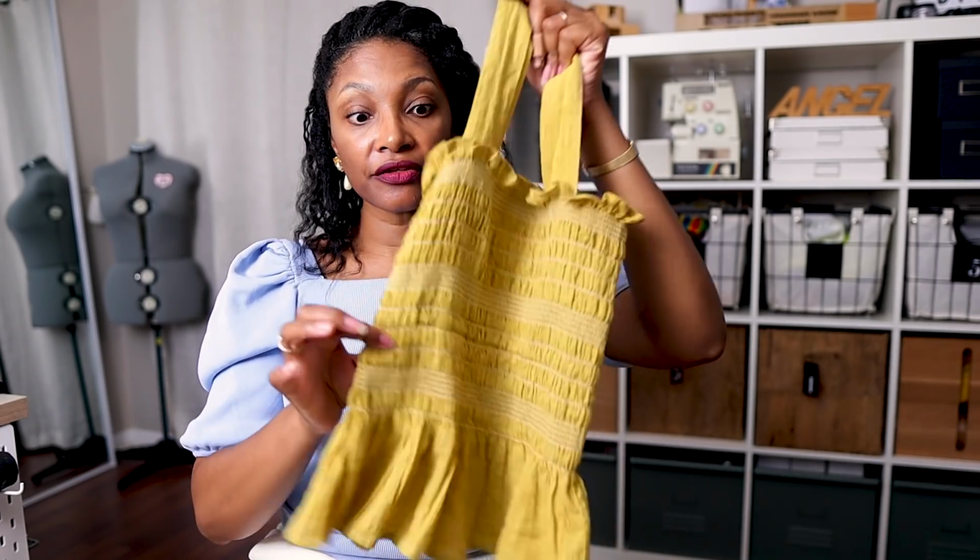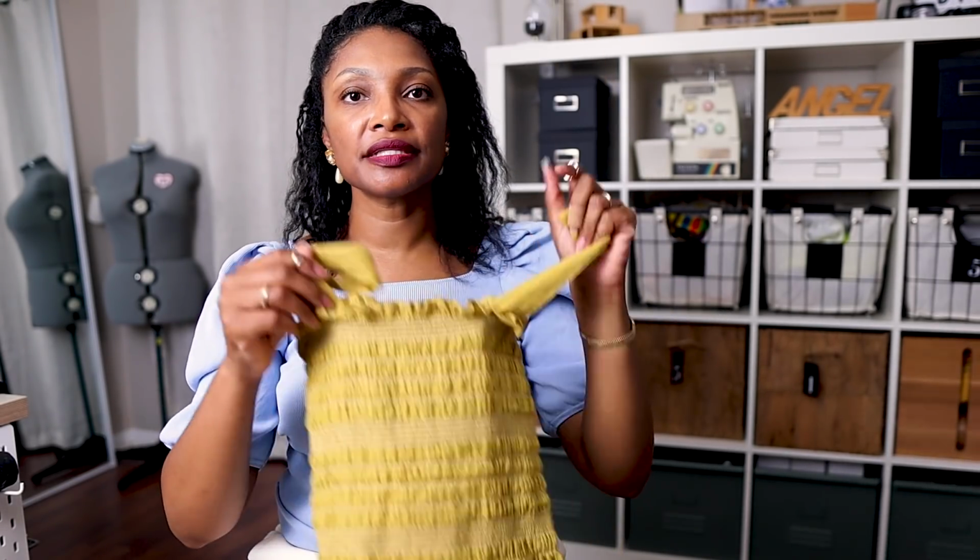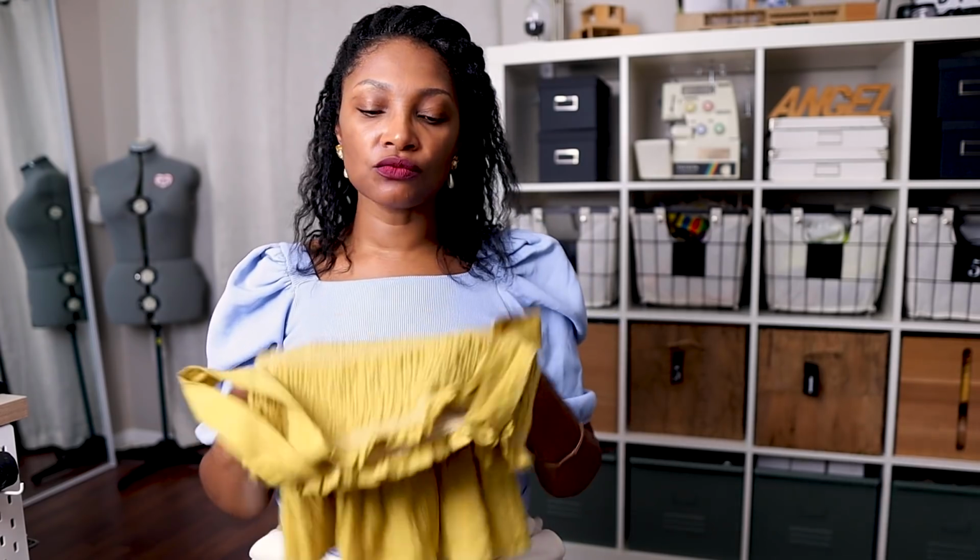And I took the shirring and folded it up a little bit so that this would fit more like a crop top. So the bottom of the shirring would go right underneath my chest, which I felt like was more flattering for me and showed off the belt on the pants. So yes, I think it definitely is giving off an early 2000s vibe.